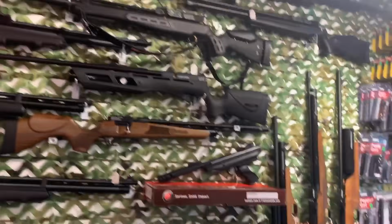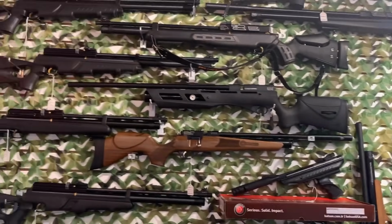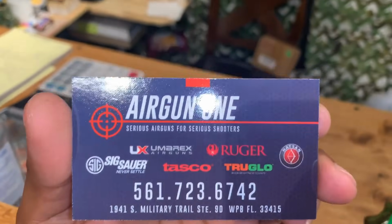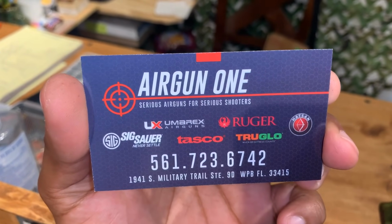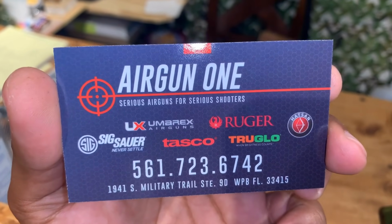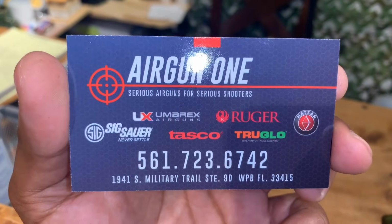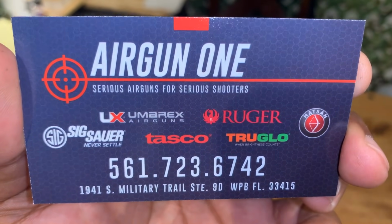And also, if you guys want to come visit this shop and buy some air guns and some accessories yourself, there goes some contact information right there. You don't got to wait 2 weeks in the mail for your gun to come or your ammo. Come in the store, see what you want, pick it out, and go home and do what you got to do and get her done.